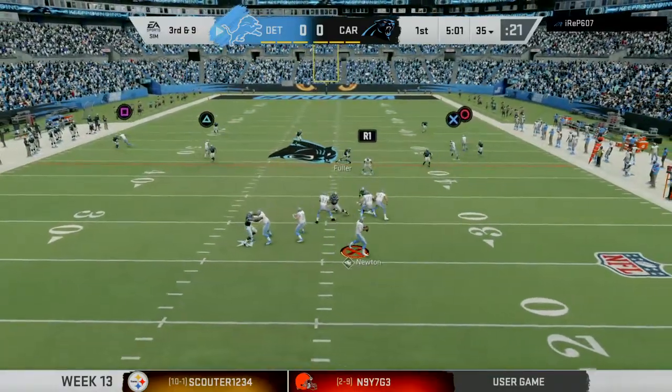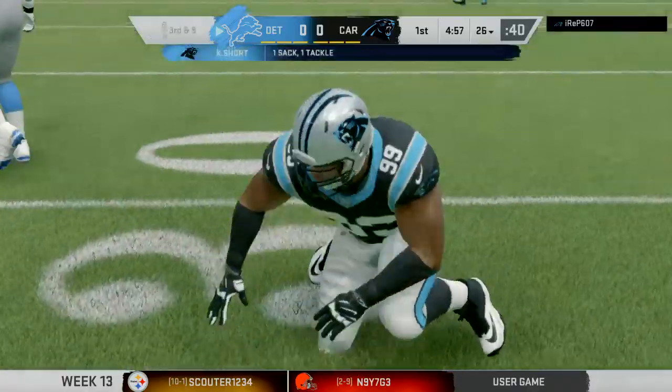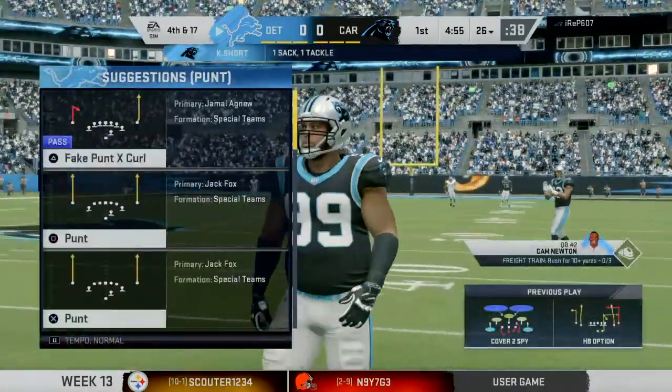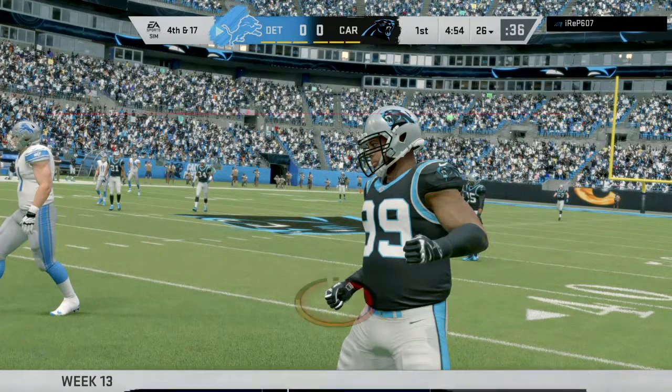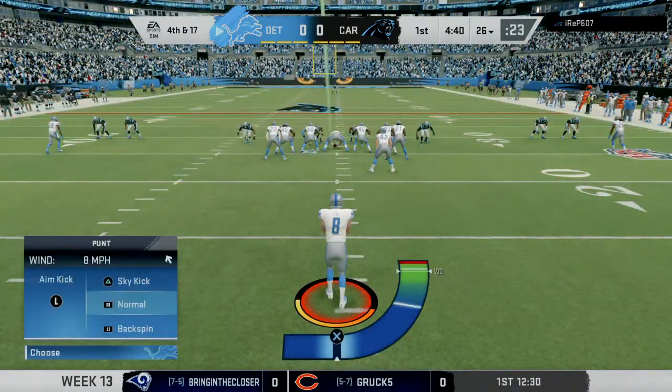Sometimes they dish them out themselves. Throwing on 3rd down, Newton. And they get to Newton and take him down for the sack. That's 315 pounds of man right there.